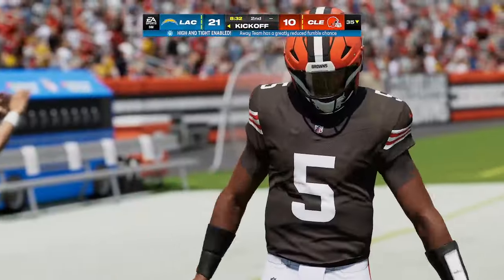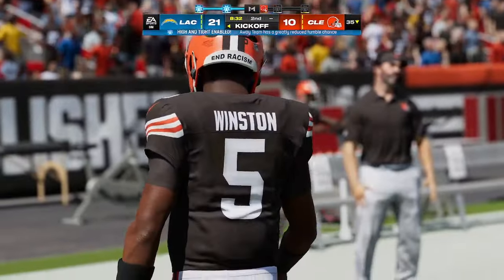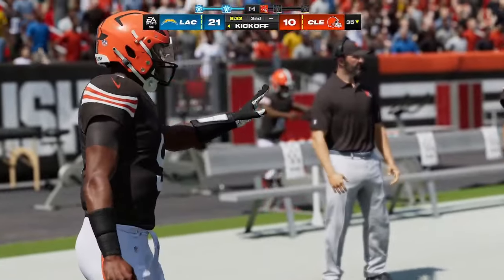Extra point up and good by Dicker. And that makes it a 21-10 game. Browns 10.